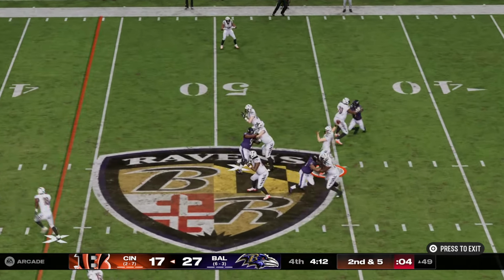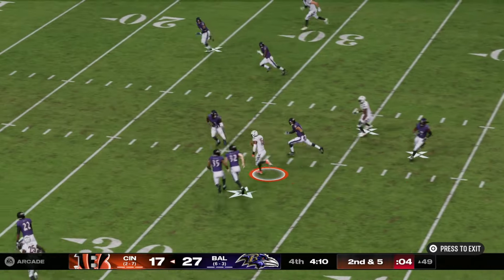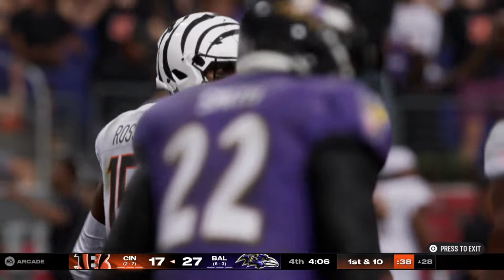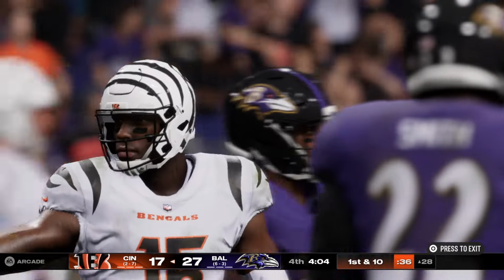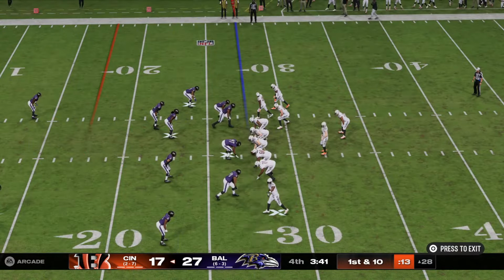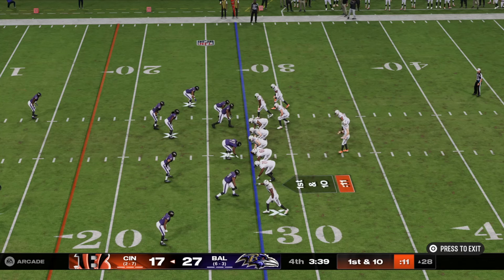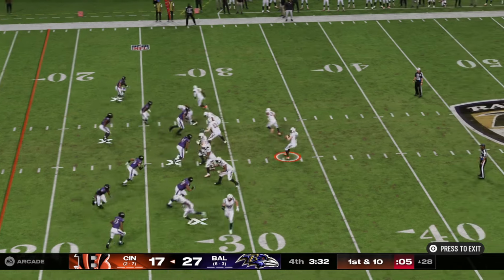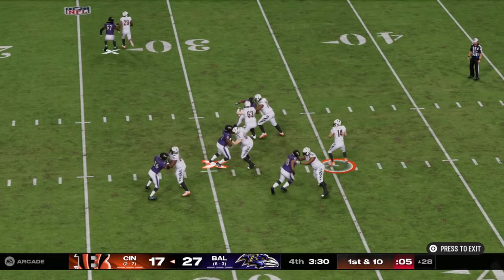He'll look to throw. He finds his tight end, that's Smythe. And he'll be taken down, but they are in business inside the 30-yard line. Tight end going in motion here. Now it's Dalton.